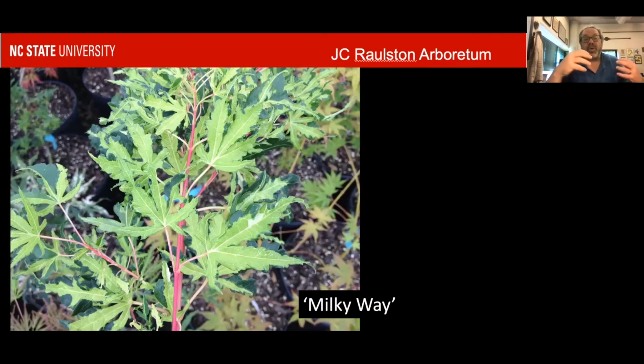in order to encourage some good growth each year without it getting too big, because as stems get older on these colorful stemmed plants, they tend to lose that color. So, when you get real big, they lose the contrast between these variegated leaves and those pink stems.